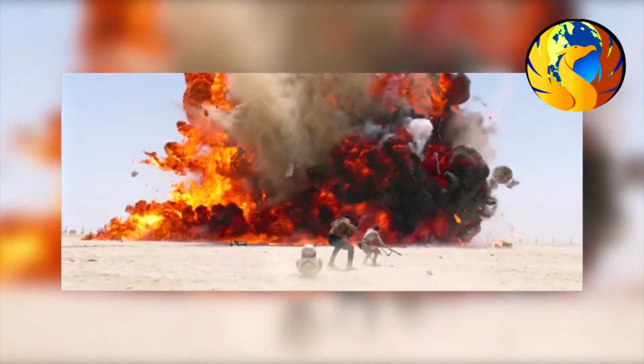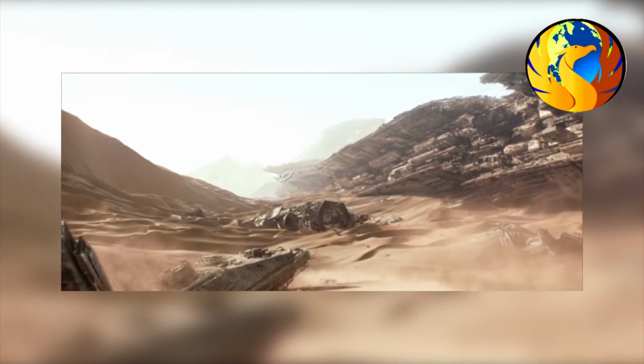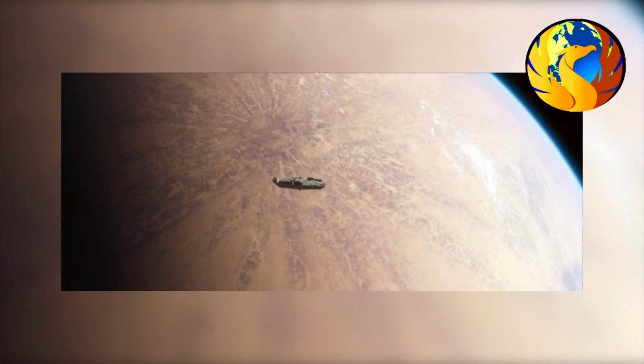Rey must also pass the threshold. She must leave Jakku to begin her adventure. And so Rey and Finn climb aboard the Millennium Falcon and blast off to outer space.